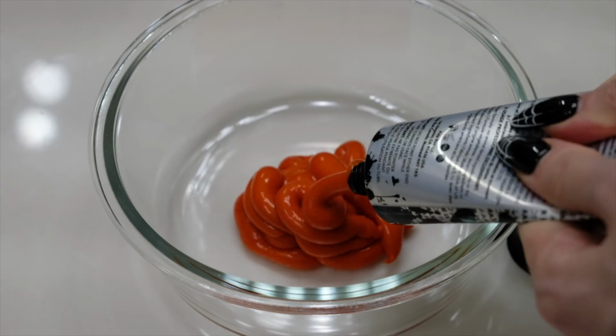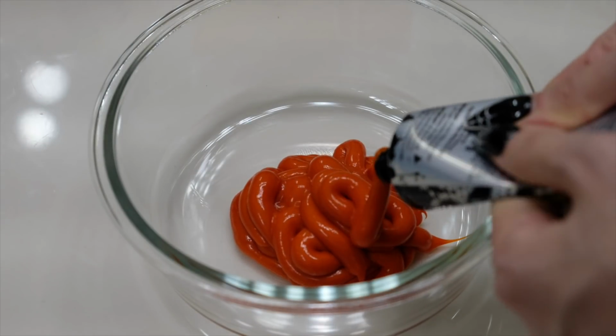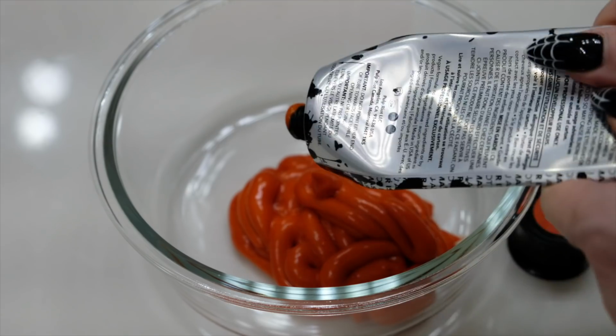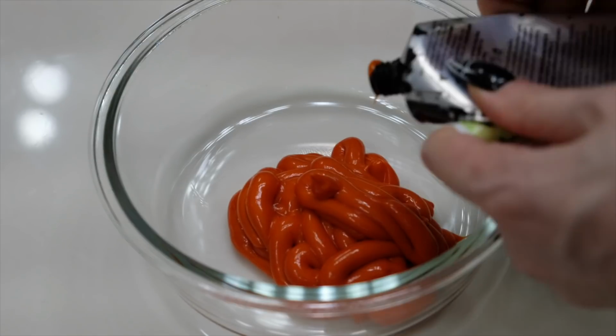I have the color right here, and I'll show you guys what I did because I recorded myself doing it. All right, so for this hair color, I used Pulp Riot's semi-permanent hair color, and Pulp Riot is a professional product. I do have a cosmetology license, so I get my color at the local beauty supply shop.